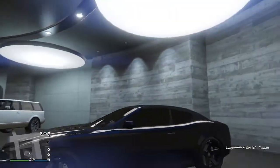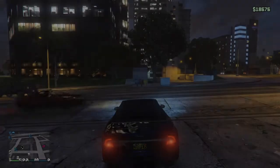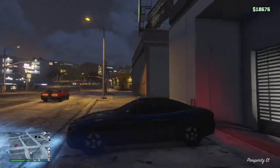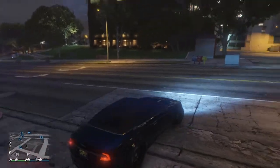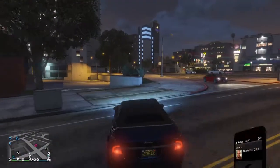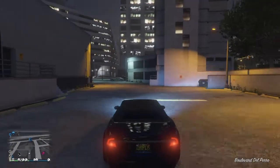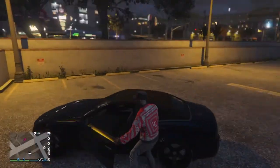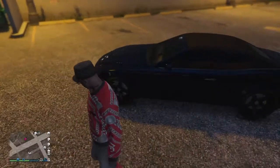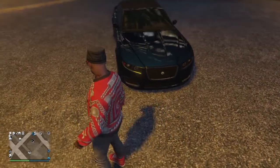The Lampadati Felon GT, it's convertible, this one. Seats two people due to only having two doors, which kind of sucks. And not the best sort of vehicle, but we park up here. I know it's annoyingly dark. This vehicle is quite dark itself.